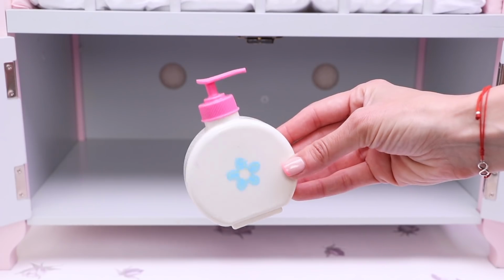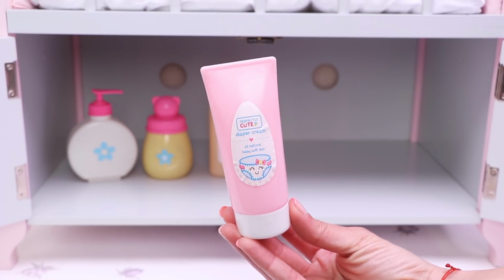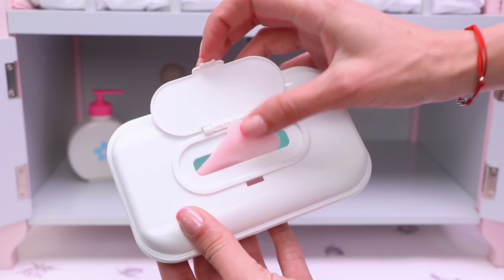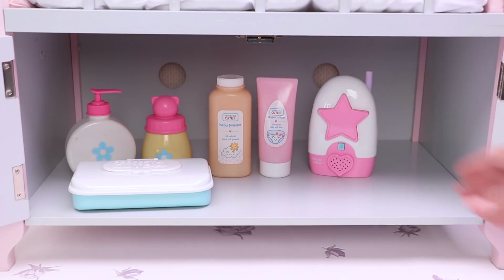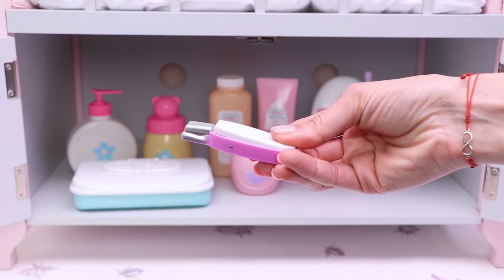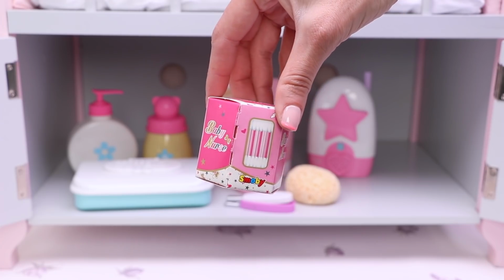Now let's organize the toiletries. Baby lotion, sippy cup, baby powder, another baby lotion, wet wipes, a box of wet wipes, baby monitor to hear if baby's crying, baby powder, nail clippers, soft bath sponge, and of course, ear cuticles.